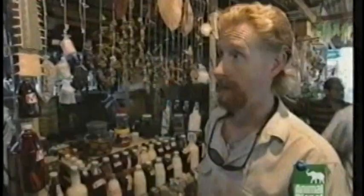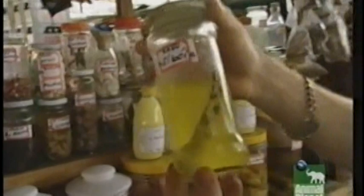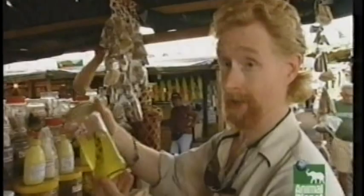It's very sad to see animals like this, but the Indians have been doing this for centuries, and it probably has a very limited effect on the wild environment. This jar says boa constrictor tail. In actual fact, this should say anaconda tail, because this is an anaconda tail.